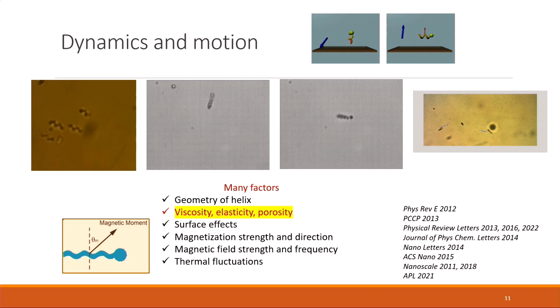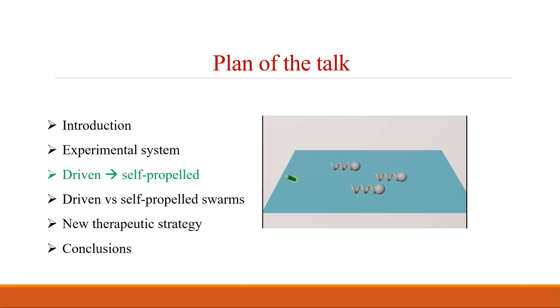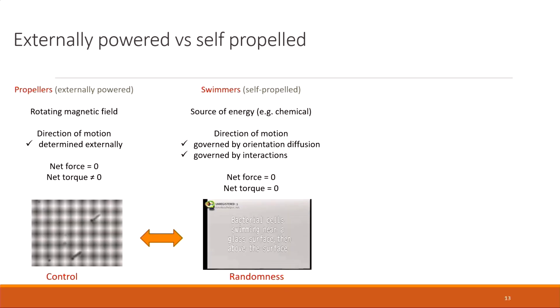The focus of this talk is, I said all these things because I wanted to describe the experimental system in some detail, and I'm going to start from that question that was asked: if you have helical swimmers and a rotating magnetic field, all of them move in the same direction. This is of course not the property of a self-propelled system of swimmers. They're not self-propelled, they're just driven. And why do we want to do that? What we have is still a propeller, which is externally powered, but more importantly, the direction of motion is determined experimentally, and this is a zero force but non-zero torque system, if we use the typical language.